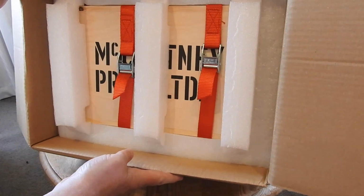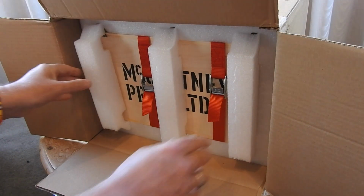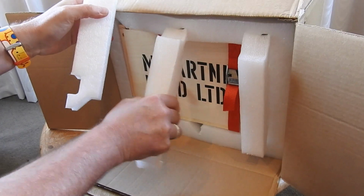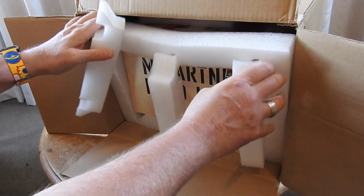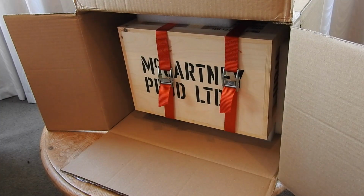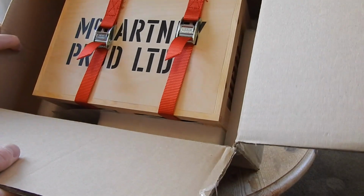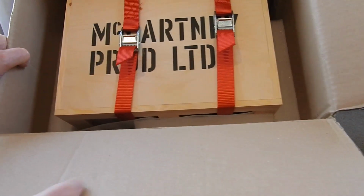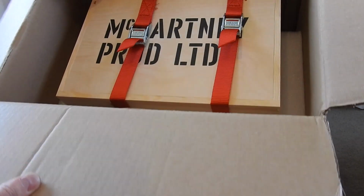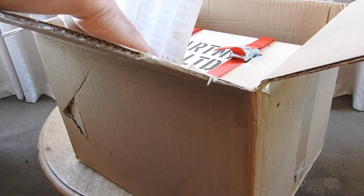So there is the box. Looks like it's reasonably well protected. Take the polystyrene stuff out. Considering it's come all the way from, I think this came from New York, it looks like, if I look down inside, looks like it's done all right. Right, there's a slip of paper in there. I'll see if I can get that out. There we go.